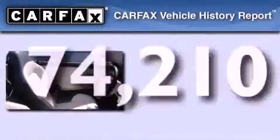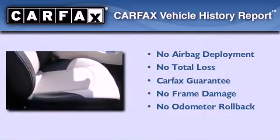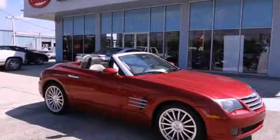And this vehicle has fewer than 75,000 miles on the odometer. Not to mention that this Chrysler qualifies for the Carfax buyback guarantee. Contact us today and schedule your opportunity to see this vehicle in person.